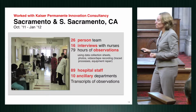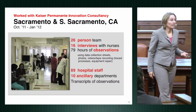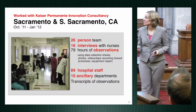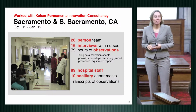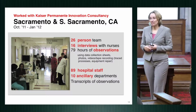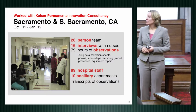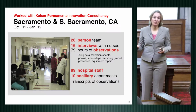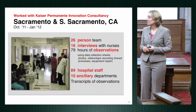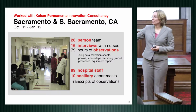Okay, so what did I do? My research was similar to some research that Kaiser Permanente, which is a large integrated healthcare system in the United States, had done, specifically a group called their Innovation Consultancy. The Innovation Consultancy got trained by IDEO, which is a design firm in California that was responsible for designing the mouse and other very well-known products.